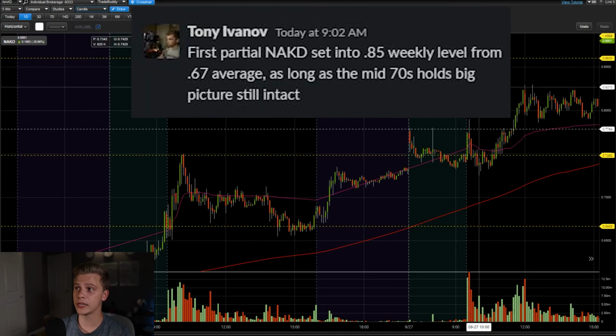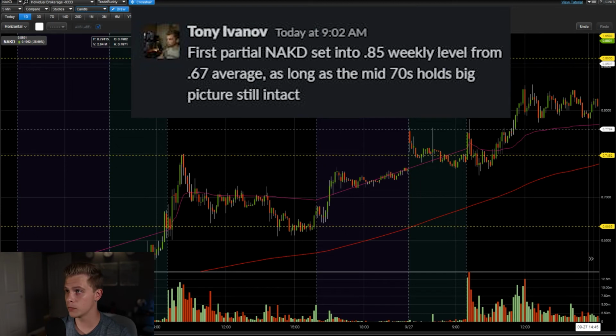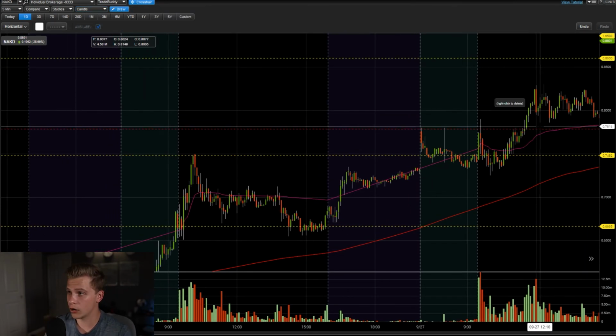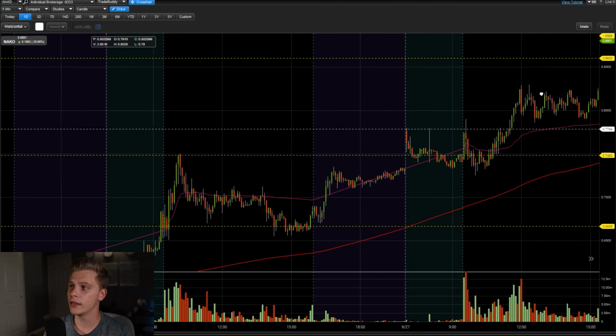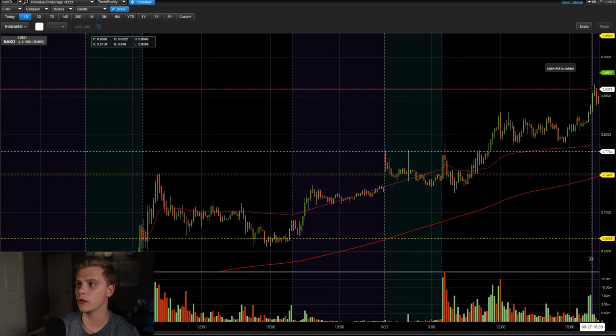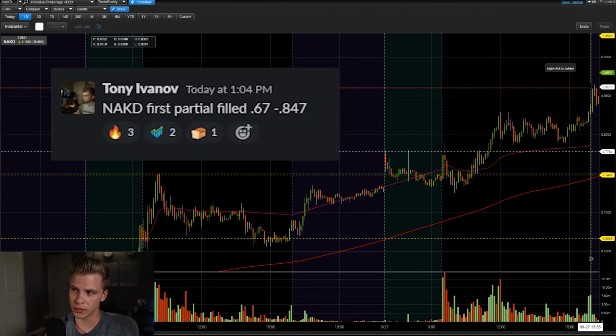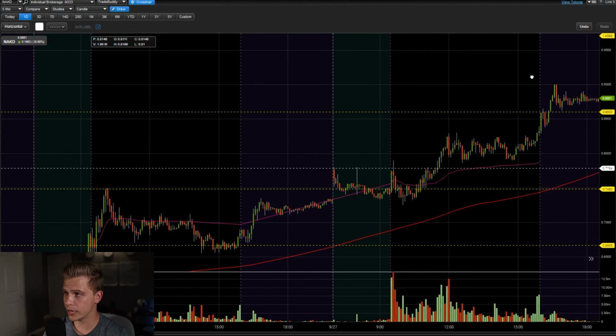I had a limit sell waiting all day just under 84 or 85 cents to lock in my first partial from 67. And I said, as long as it holds support, all I have to do is wait, right? Just give it the time it needs to build up that next push, wash out all the flippers. And then eventually it was able to squeeze higher. And right into market close, I got my first partial fill at 84.7, posted it in Trade Buddy, posted it on Twitter too. And now it was able to run up even further into the 90 cent area.